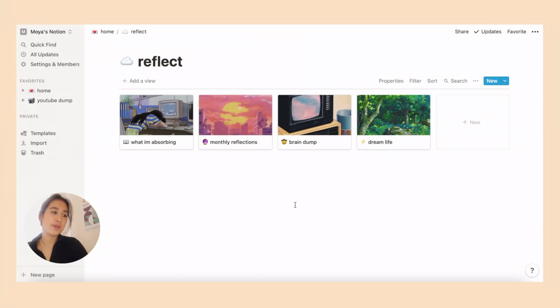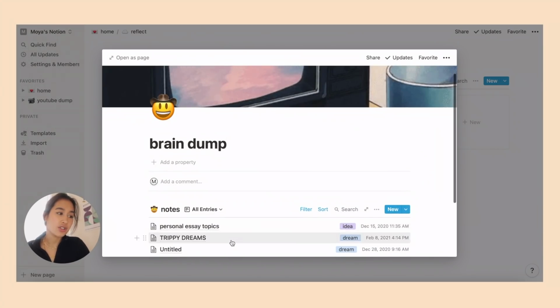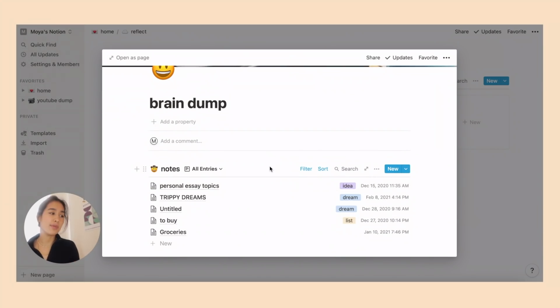The third page on my reflect section is a brain dump. This is just where I can add different notes or journal entries. If I'm on my phone or if I'm in the library and I don't have my journal, this is where I'll just write something to do a little brain dump.